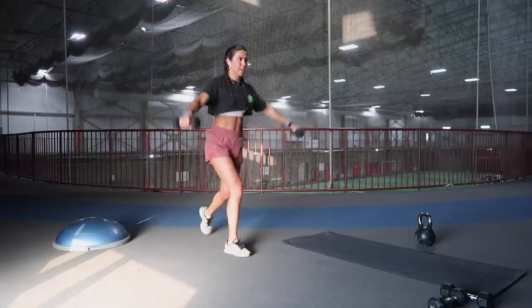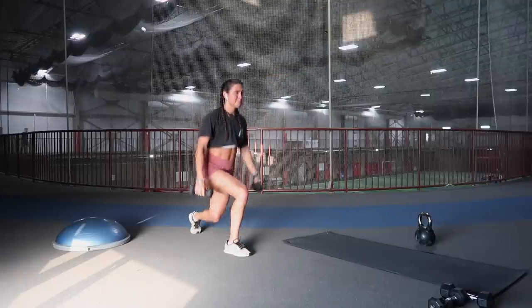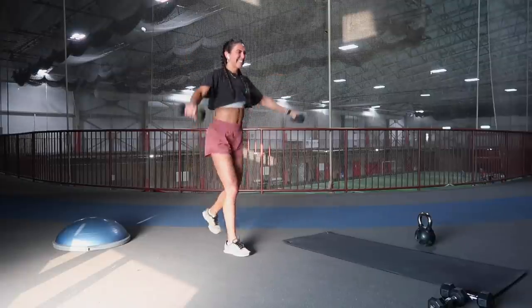Here I'm using really light weights. I'm not trying to push weight here. I'm just trying to get in reps and movement, and not necessarily trying to push heavy weight. I say that for my heavy lifting days.